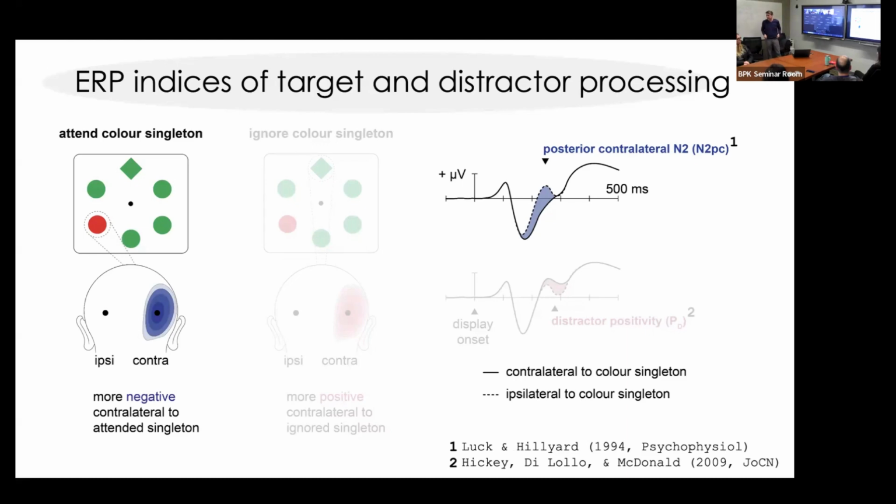first reported that in 1994. It's very popular now. They call it the posterior contralateral N2. No one calls it that. They call it the N2PC. And it's used widely to figure out whether people are attending to a certain item or not. You can do this with people who have spider phobias, and show them a display that contains a spider, or social phobias, with angry faces and happy faces, to see whether people are attending to it or not.